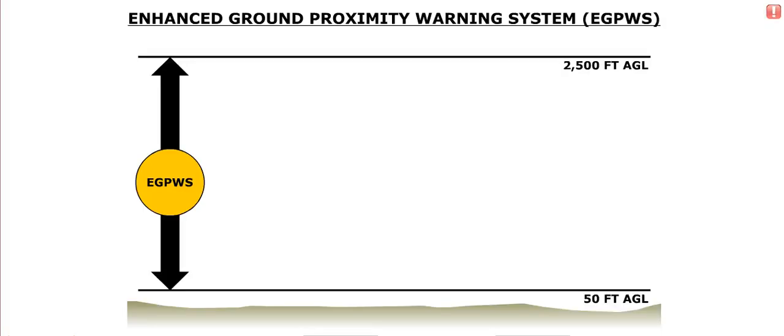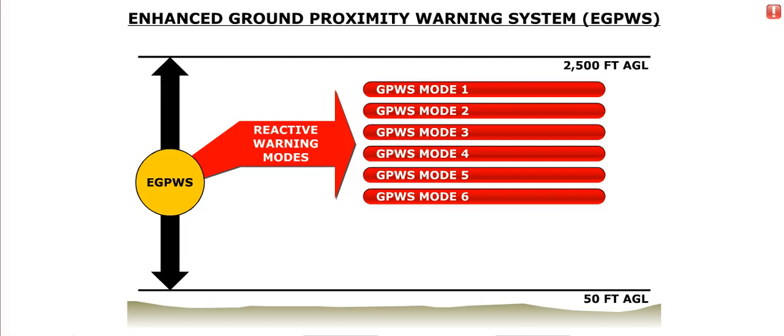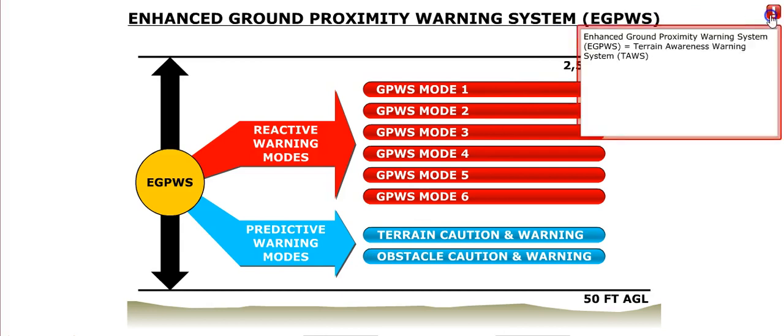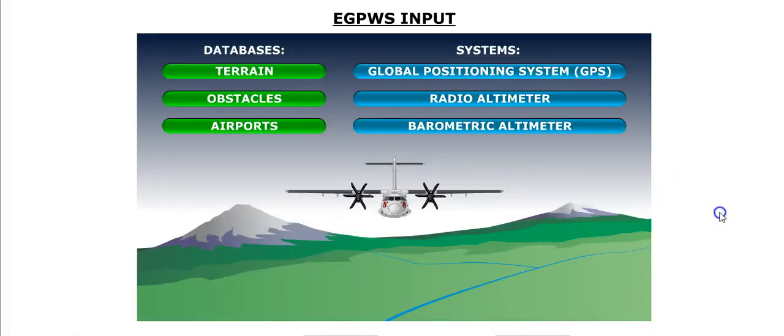The ATR is equipped with an enhanced ground proximity warning system, or EGPWS. EGPWS provides 6 reactive modes named modes 1 through 6, as well as 2 predictive warning modes for terrain and obstacle cautions and warnings. This system uses internal terrain, obstacle, and airport databases, along with information from the GPS, radio altimeter, and barometric altimeter to predict a potential conflict between the aircraft's flight path and terrain or obstacles.